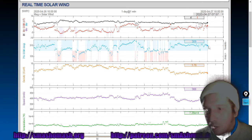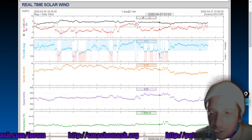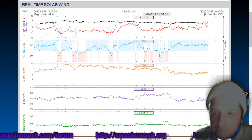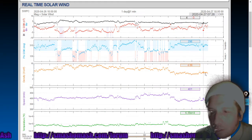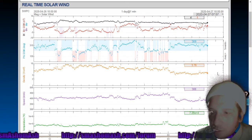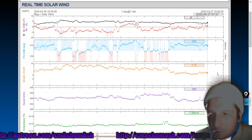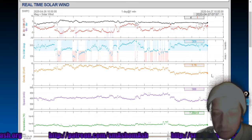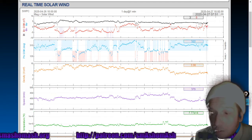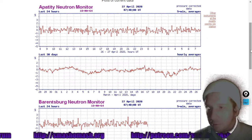Real-time solar winds showing us a phi angle of 300 degrees, having seen a bunch of fleeting coronal hole-like connections here. Solar wind density down to 3.76 protons per cubic centimeter. Solar wind speed, 385.